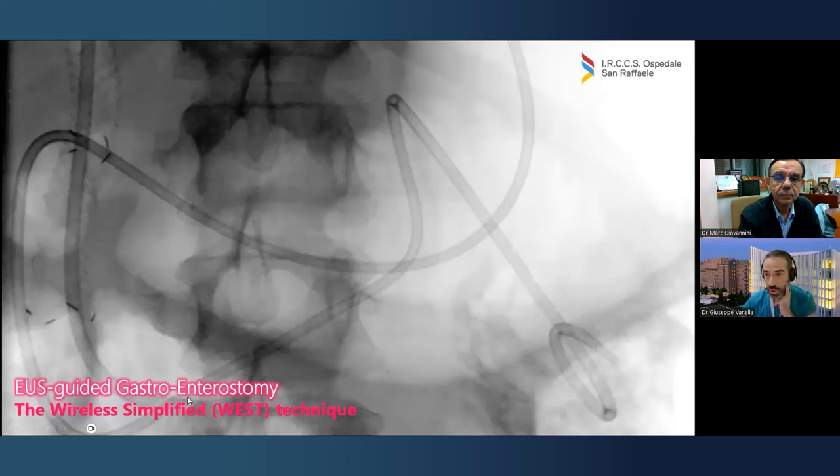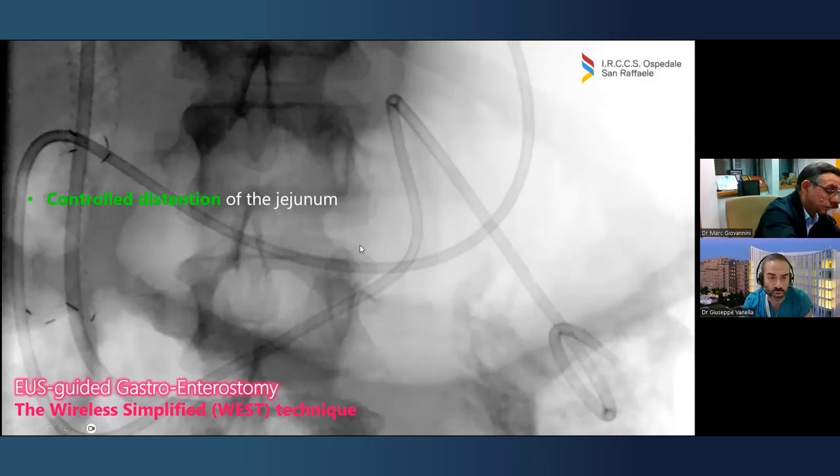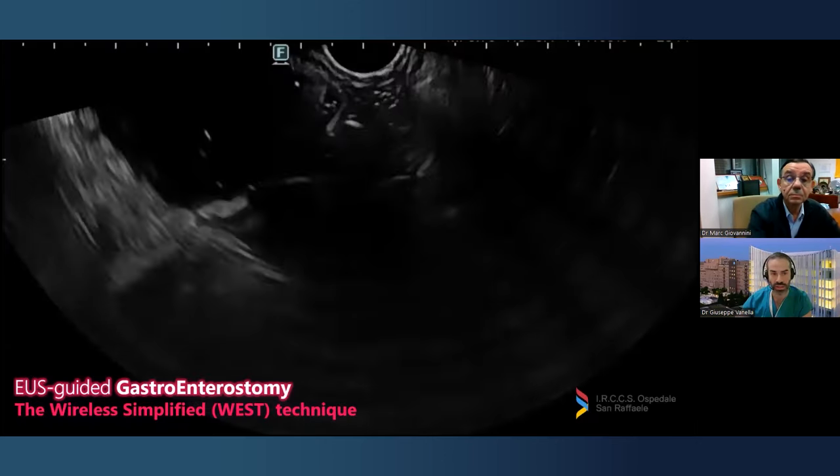This is how we performed that. The technique we described together with Michiel a couple of years ago, the so-called wireless simplified or WEST technique. So we advance an oral jejunal tube in the first jejunal loop, and this tube allows for controlled distension of the jejunum, for stabilizing the loop, for identification of the correct target loop, and for confirmation of correct LAMS placement upon release of the LAMS.